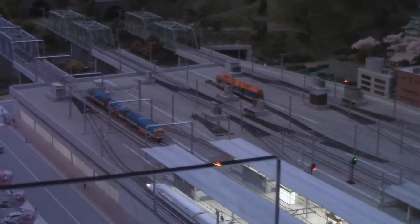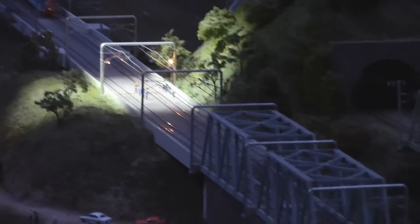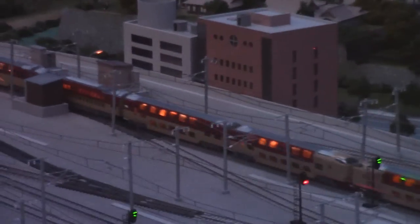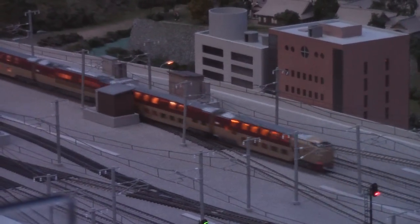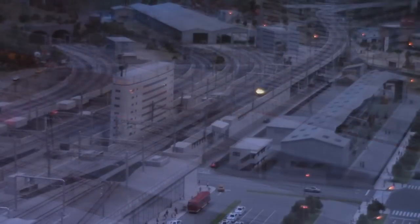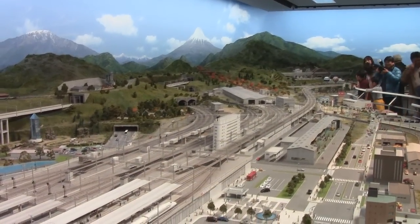And at night, all the repair trains come out for track maintenance here. There it is, one of the night trains, heading down from Izumo to Okayama there. That is a fantastic train to ride if you ever have the chance. And with the night trains arriving, the show is over.